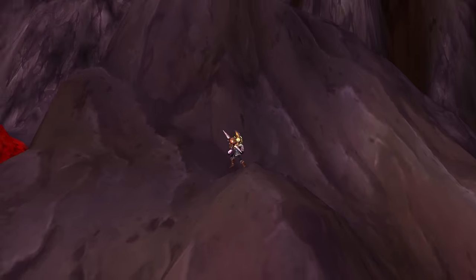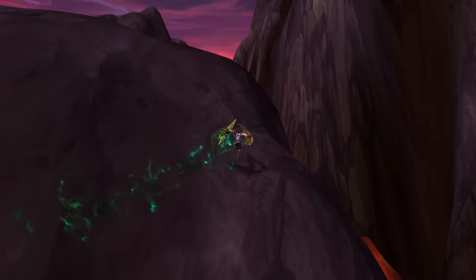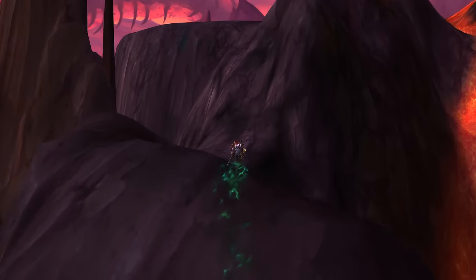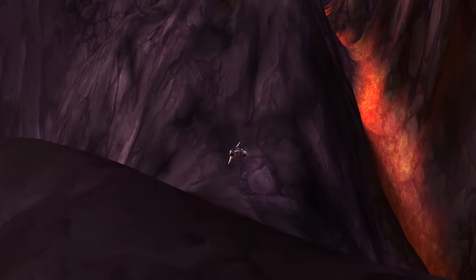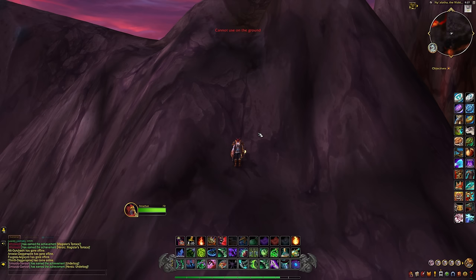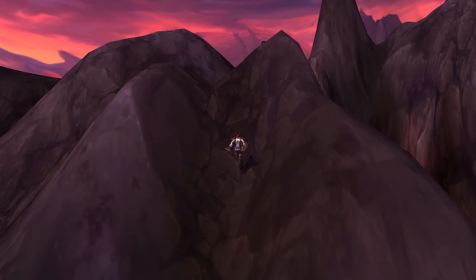But what we're going to do is make our way up the mountain here. So we're going to go out this way. And we're going to jump up here and up here. And we're going to make our way up this way. And then we should be able to just Bell Rush up the mountain here, like Uncle Rico would say. Is our Bell Rush back? It is. There we go. And we're just going to make our way up here.